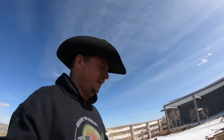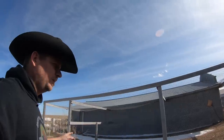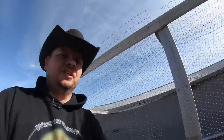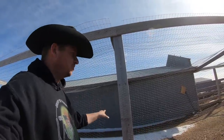99% of the time our chickens are free range, but we do have a chicken run set up, and right now the peacocks are living in here. This is set up just in case we do have a predator that comes in. We can deal with that and basically just let the chickens stay over here in the chicken run. They can spend their days in here and they're safe from predators.